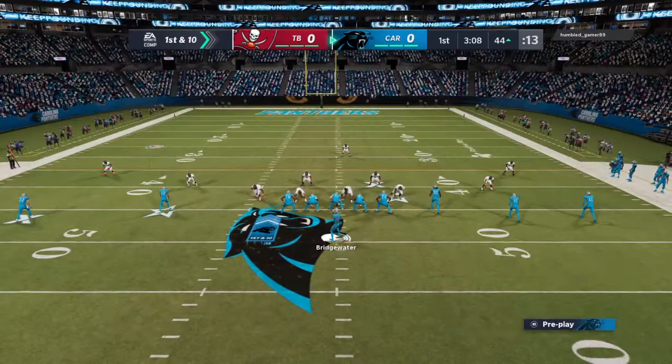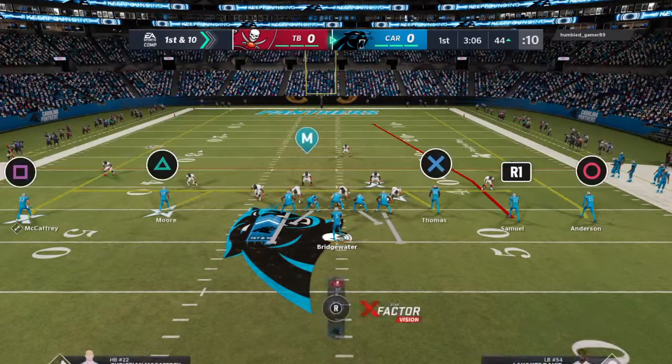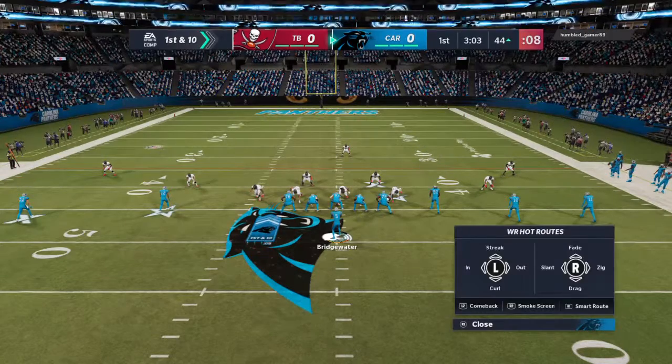Watch that in. Tight end's right. Three down. Hey, check. 3 down.